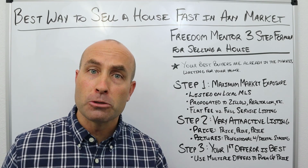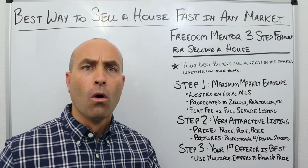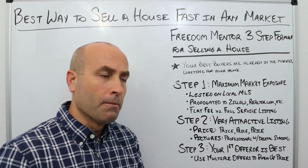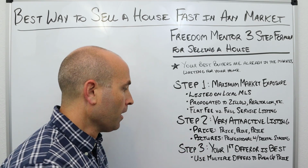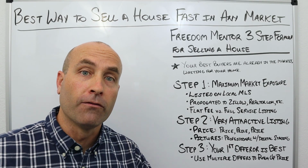For example, how long the inspection period is, or if they have some sort of contingency like they want to sell their other home, or they want to extend their loan contingency for a longer period of time. This goes into, of course, a long subject of how you hone in, fine-tune, and lock down that buyer. But it's here where you don't want to get arrogant and you want to be very appreciative of what's happened.